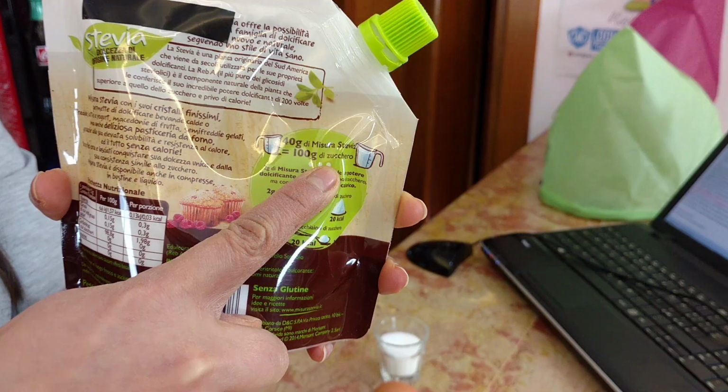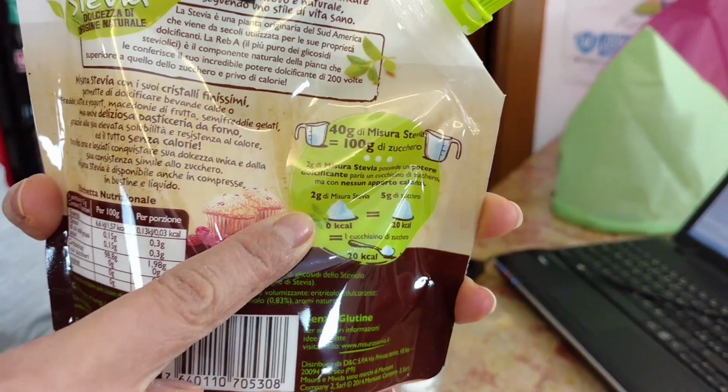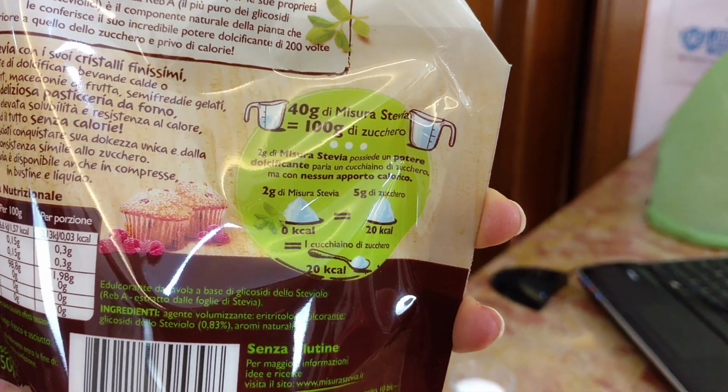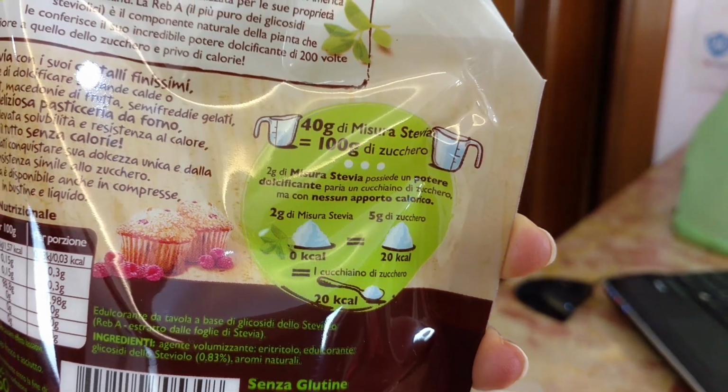Now guys, the original recipe calls for half cup or 100 grams of sugar. We will use a stevia-based sweetener, a lot healthier. Consider that if you use a sweetener, you will use a smaller amount of product. According to the package of the sweetener I'm using, the right amount is 40 grams of sweetener for every 100 grams of sugar, as you can see here. Double check the label of the sweetener you use. It has to be safe for baking, and it has to tell you how much sweetener you need to replace the sugar.